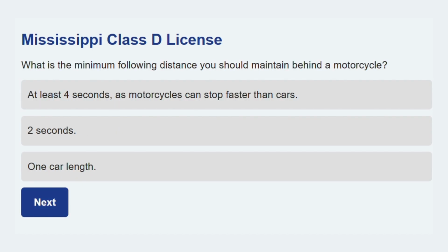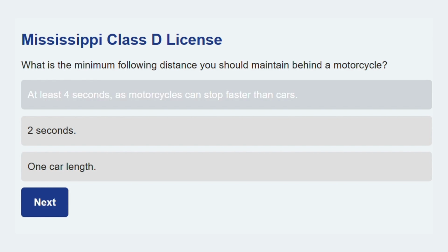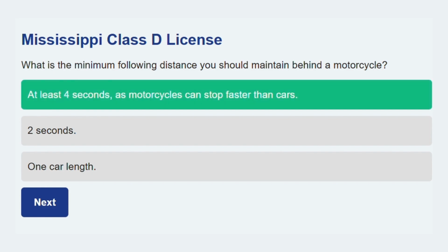Next question. What does a broken yellow line on the roadway indicate? Separates lanes traveling in opposite directions, and passing is permitted when safe. You can pass when conditions allow.